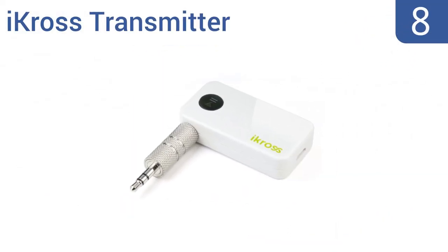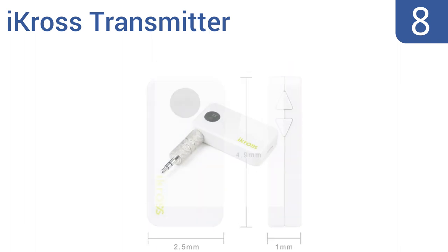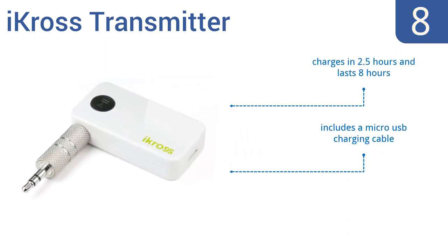Coming in at number 8 on our list, the iKross transmitter is ultra small, so it won't ever get in the way, no matter where you decide to connect it. It's perfect for use on the go, or for when you need to be subtle and sly about your wireless connection activities. It includes a micro USB charging cable, charges in 2.5 hours and lasts for 8 hours, and has an auto shut-off feature after 5 minutes to conserve power.